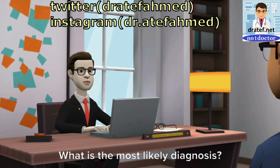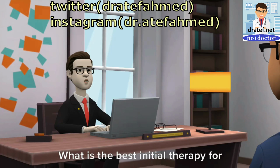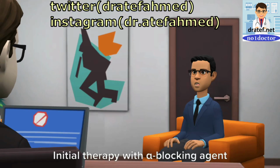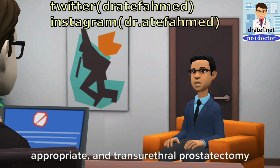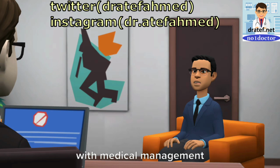What is the most likely diagnosis? Benign prostatic hyperplasia. What is the best initial therapy for this patient? Initial therapy with alpha blocking agent or 5-alpha reductase inhibitors as appropriate, and transurethral prostatectomy (TURP) if the patient fails to improve with medical management.